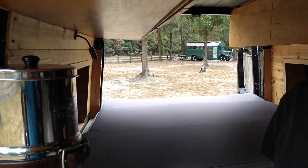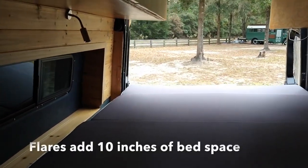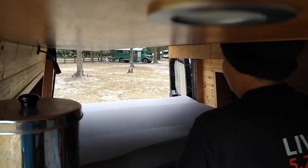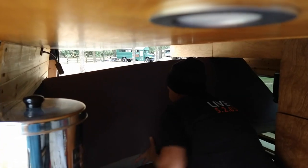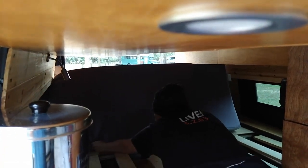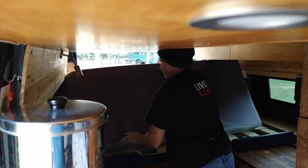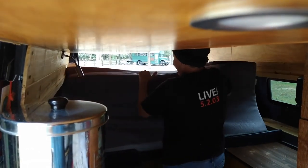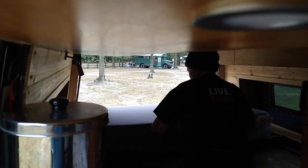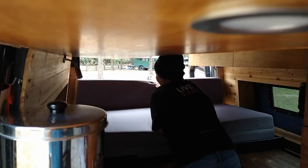On each side of the bed, we have the flares by Flarespace with the sliding windows that also have screens on them. You crack those windows open, you turn the MaxxAir fan on exhaust, and you've got a wind tunnel coming right across your body as you sleep in the bed. The bed tucks away and turns into a day bed or a couch just as quickly as you can pull it out for bedtime.